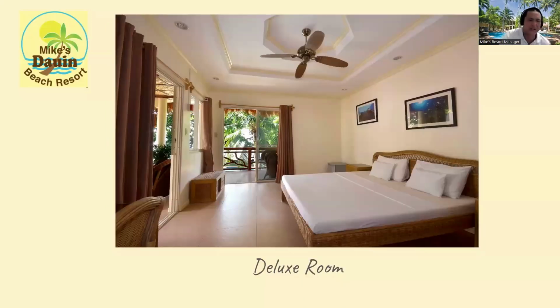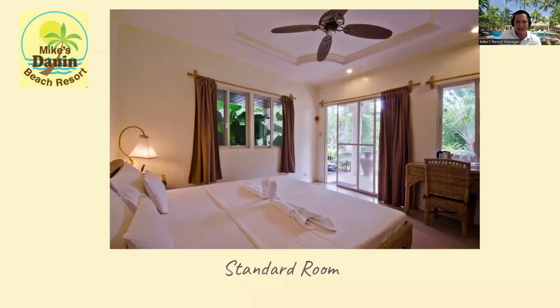This is what it looks like in the deluxe room since it's a corner unit. You have doors on both sides, and there is an air conditioning and also a ceiling fan in case you want to go au naturel, especially in the windy months from November until March. And this is the view. This is the standard room. Although it's still a corner unit, it's on the other side and it's a garden view.